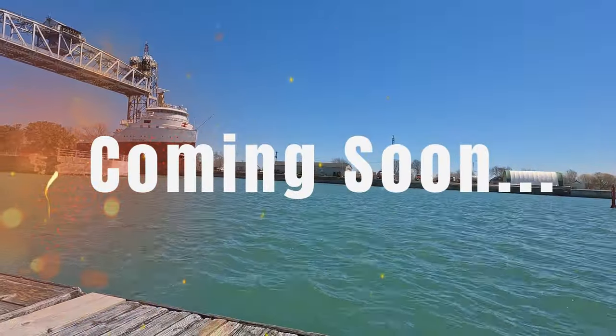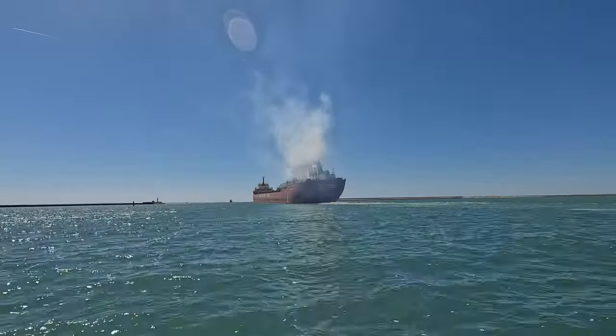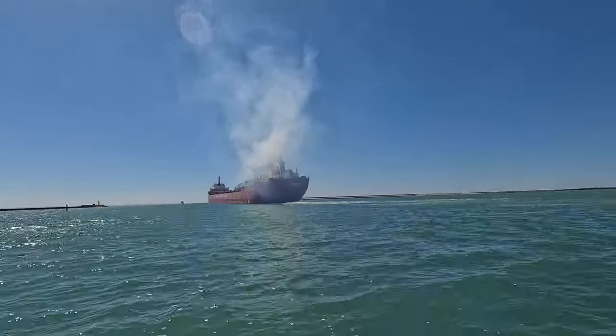Oh, look at it. Here she comes. What a great looking ship that is. Full throttle now as she pushes out onto the lake. Look at that smokestack.